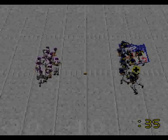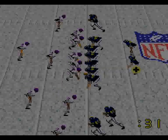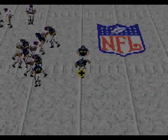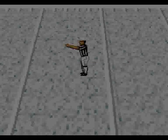First down, 10 yards to go. Red 42, cut. Gives it to the fullback, running wide. Big gain. First down.